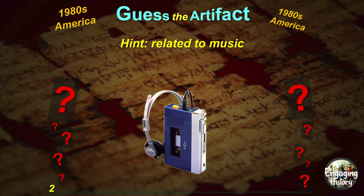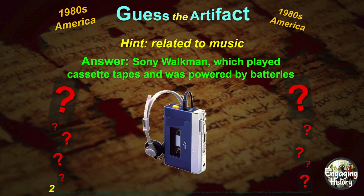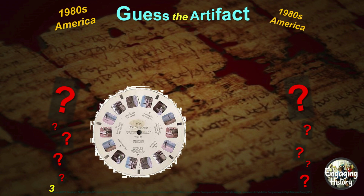Here's a hint. Related to music. If you've seen the Guardians of the Galaxy movies, you know that this is something that Peter Quill, Star-Lord, carried around as well. And our answer, of course, is this is the Sony Walkman, which played cassette tapes powered by batteries. All right, here's our next artifact.